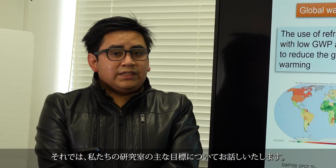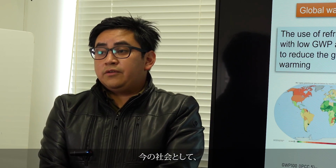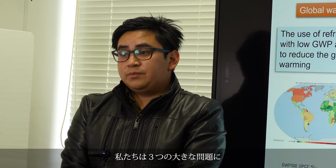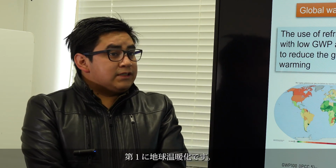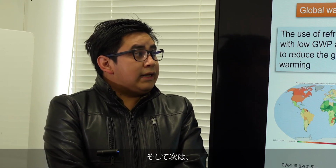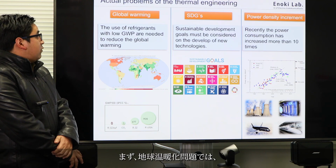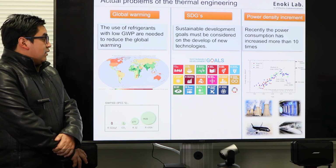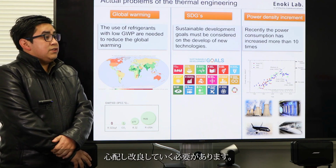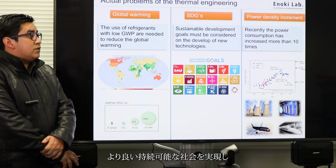So, what is the main goal of our laboratory? In fact, as a society, right now we are facing 3 main problems. First is global warming. The second one is the SDGs that we need to follow, and the next one is the power density increment for the development of new technologies. First, regarding global warming, we need to be concerned about the GWP, which is the global warming potential. So, taking these 3 points into consideration, we perform our research to make a better and more sustainable society.